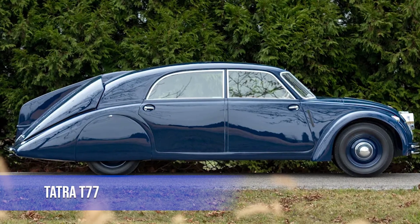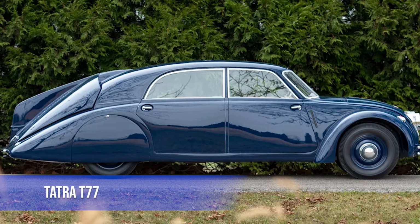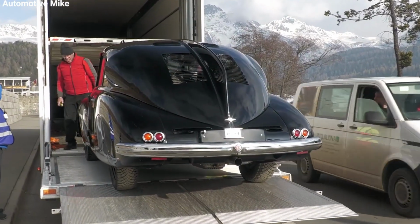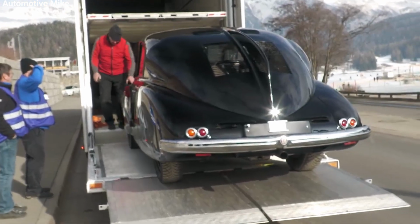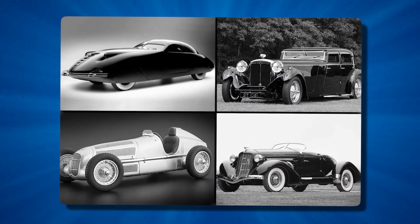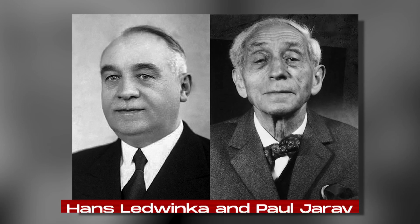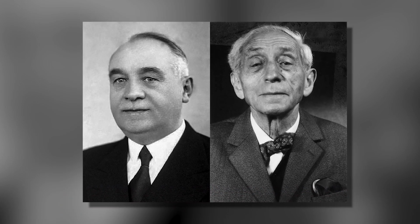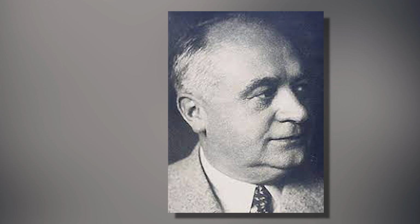The Tatra T77. Imagine a time when cars were basically just fancy boxes on wheels. It was the 1930s, and most vehicles were about as aerodynamic as a brick. But then along came Hans Ledwinka and Paul Jaray, two guys who decided to shake things up. Ledwinka was Tatra's head honcho when it came to design, and Jaray used to work on Zeppelins, so you know they were thinking outside the box.